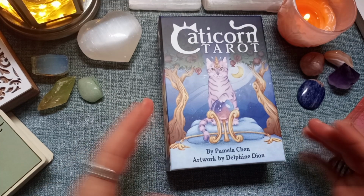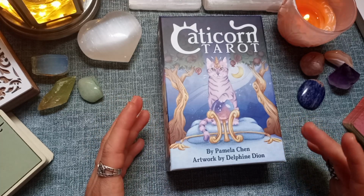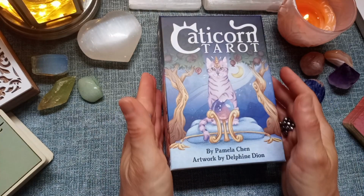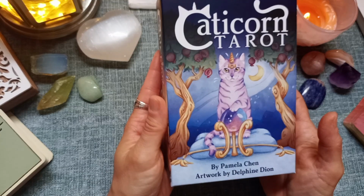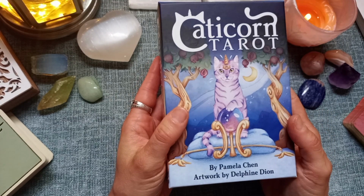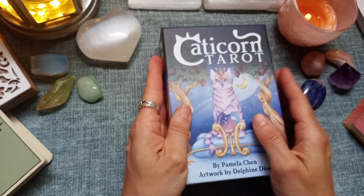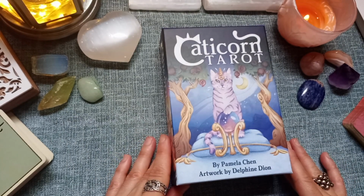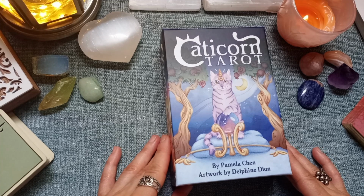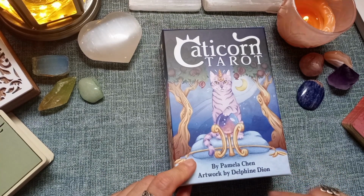I was ready for a more, let's say, summer vibe kind of deck, spring summer vibe. And this deck scores 10 out of 10, and it's not just because of the cuteness factor, which is pretty strong, as you can imagine, but also because this unassuming little cat unicorn tarot is also pretty powerful. It's a very strong reader. So let's take a look.